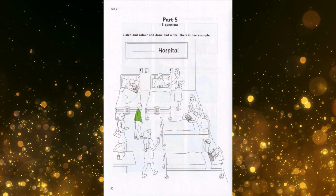Now for some drawing. Excellent. Find the woman who's visiting someone. She's walking across the room. Draw some flowers in her hand. Right. I've done that. Can I colour them red? No, colour them yellow. Would you like to write something now? Yes, please. Can you see the word hospital? Yes. Well, write the name city next to it.